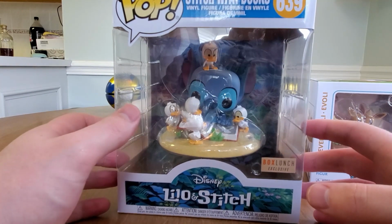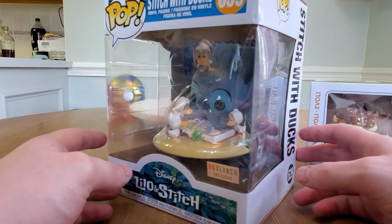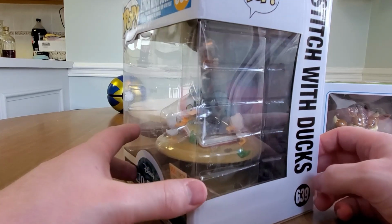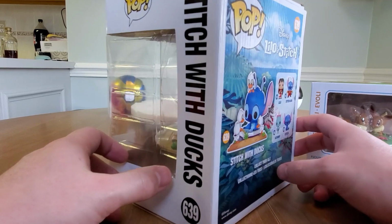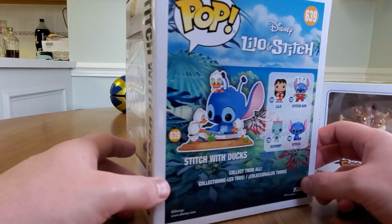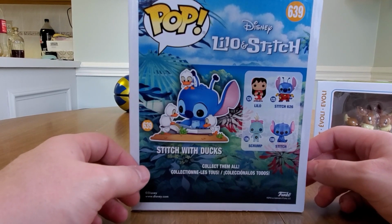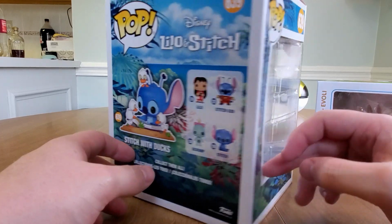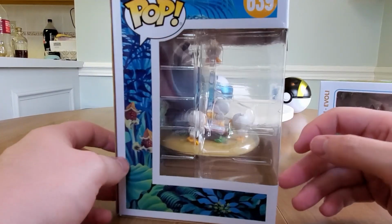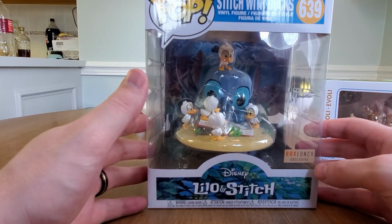So if you don't know, when I am not collecting Pokemon things, I'm looking for things with Stitch. Stitch is another one of my favorites. But I was able to pick this up. It was a little more expensive, and I didn't realize that it was bigger. And I'm glad it's bigger, because if I would have paid that much for just a regular size Funko, I kind of would have been upset. This isn't my first Stitch Funko, but it is the first Stitch one that I have this size.